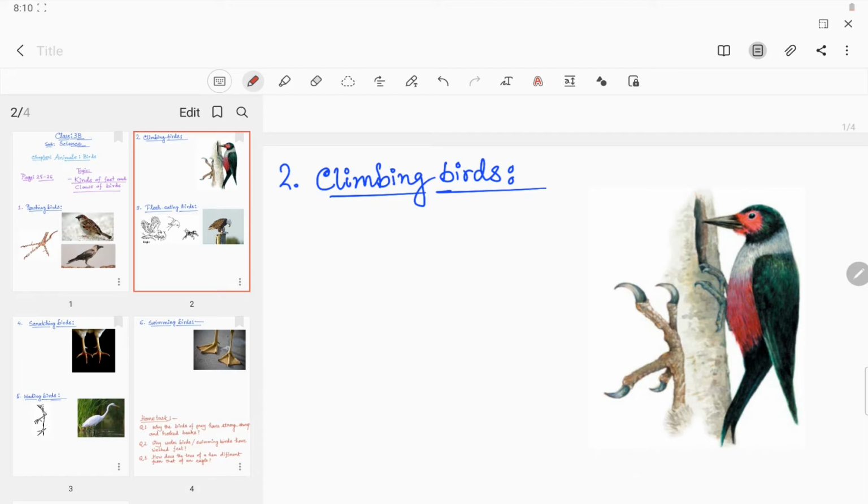Climbing birds. Who are the climbing birds? Climbing birds like woodpecker, parrot, they are climbing birds. And their toes are different from the perching birds. If you see, these are the toes of the climbing birds. Woodpecker, parrot, they have two toes in front and two toes backward, pointing backward on each foot. Two toes pointing backward and two toes pointing forward.